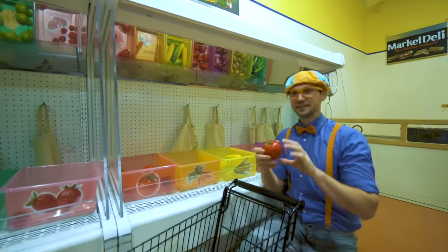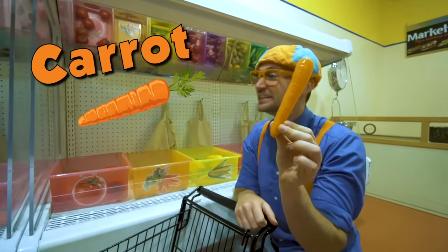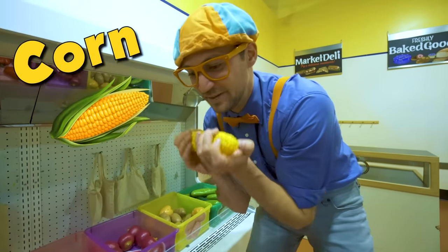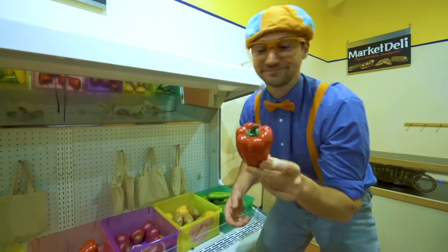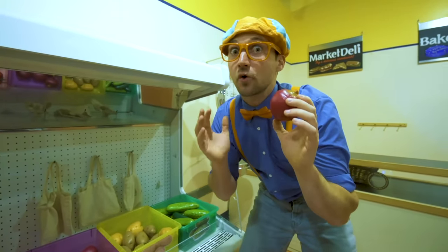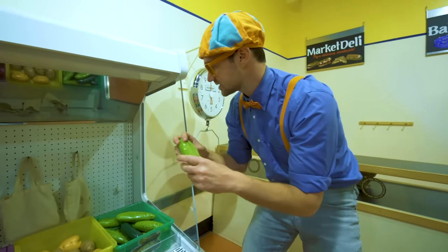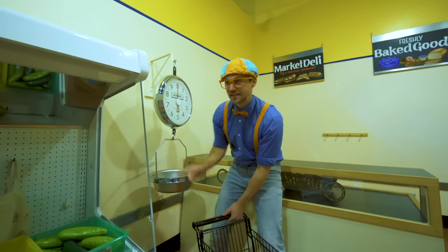A strawberry. Hey, here we go. Here's some vegetables. A tomato. A carrot. Bunnies love carrots. And so do I. Oh, corn. Yum. I can't wait. Ooh, a red pepper. Huh. An onion. These make food taste really good. Hey, a potato. I like mashed potatoes a lot. And it looks like a cucumber. Nice and refreshing.